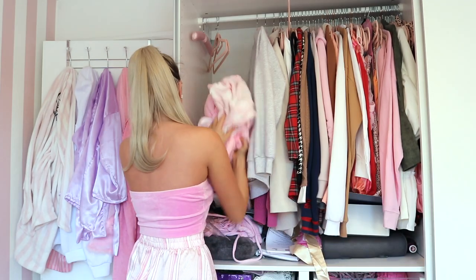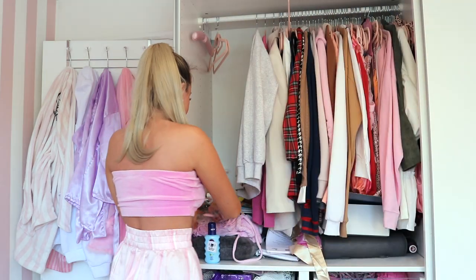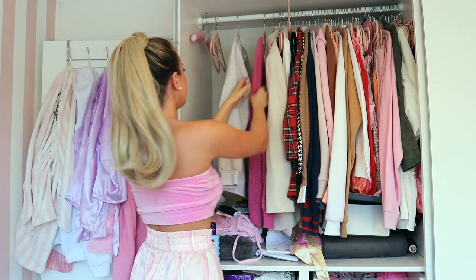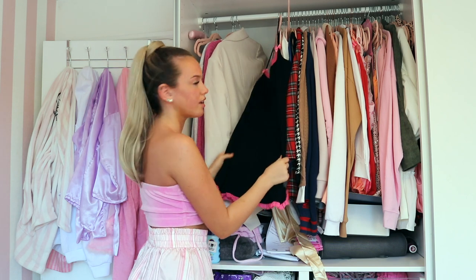All this is washing I didn't put away, but we're keeping all of this, because it's cute. What is this? Okay. We're gonna start up here. So grey jumper, this we're keeping. This is cute, we're keeping it.